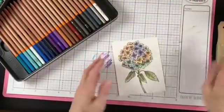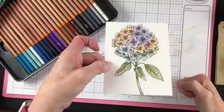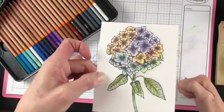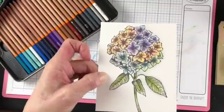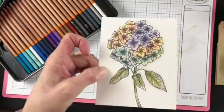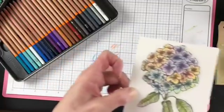Okay, so now there you have all different colors that we did in that one. What do you think? You think you can do this? It's so easy. Look how easy that was. We did 1, 2, 3, 4, 5 different colors of hydrangeas in 20 minutes. You can do it. You're a pro.